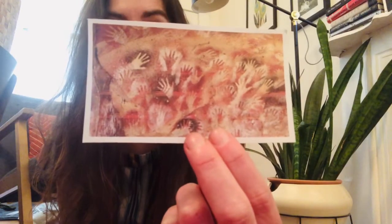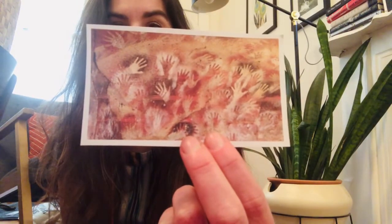Take a look at this really cool painting that was done by cavemen over 40,000 years ago. Why were they making art? You know what's cool about this is that we really don't know, so we get to make our own guesses as to why we think cavemen spent time, and cave women and children too, spent time out of their busy schedules being hunters, gatherers, and surviving to make art.